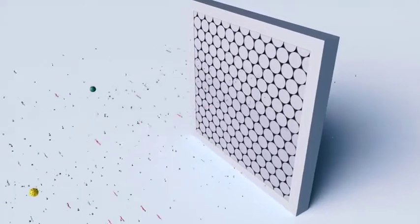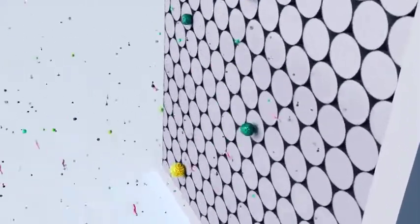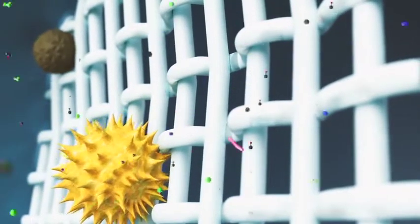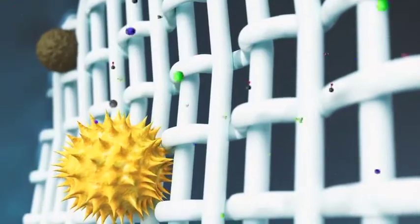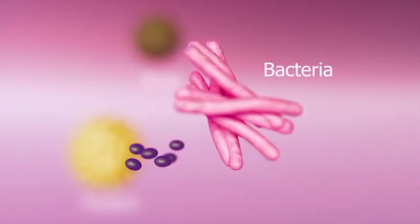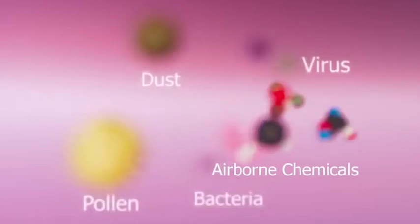Normal household filters are only effective at removing the largest airborne particles. For each large particle that a typical air filter might capture, there are millions of other smaller particles that it can't, including microscopically small pathogens such as bacteria and viruses, and hundreds of airborne chemical compounds.